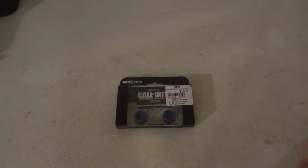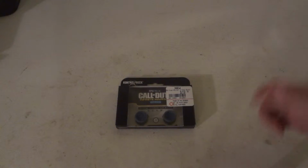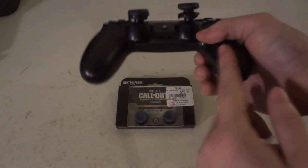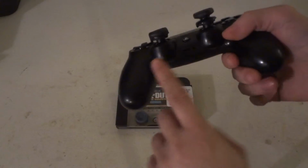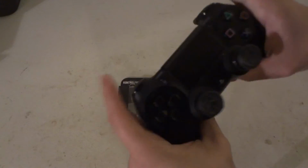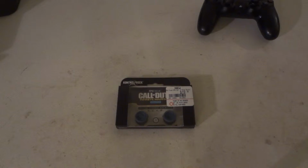But KONTROLFREEK has a lot of great combos where you get some KONTROLFREEK analog add-ons. I think you get some skins. I know they're selling some pads to make it almost like a Scuf One controller with the feel of the pads on there. By pads, I mean just little cushions. They're not actually anything to do with the triggers.